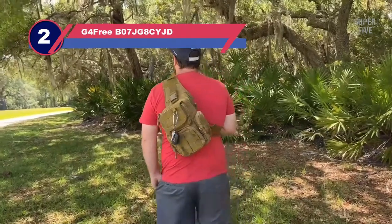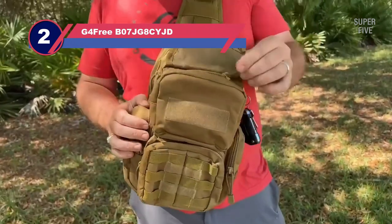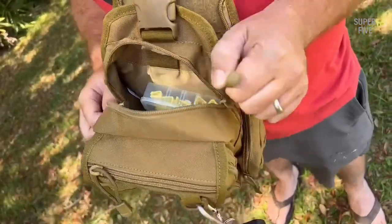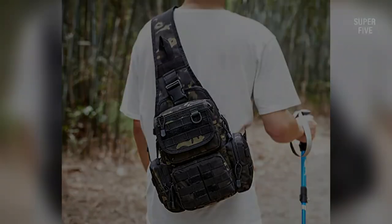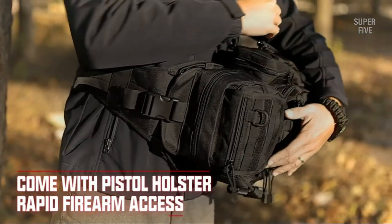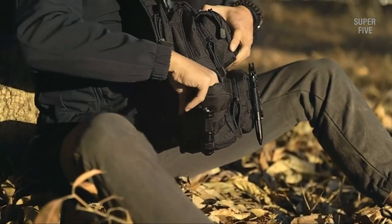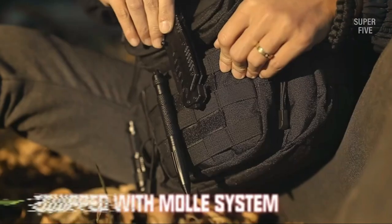Number 2. G4 Free B07JG8CYJD Concealed Carry Sling Bags. Description. The pistol holster on this sling bag is easily accessed in the rear compartment with a magic sticker. One of our favorite concealed carry sling bags, it is ideal for Glock 17, Glock 19, or AP-320. Along with the firearm holster, the bag has plenty of room for a range of accessories, cleaning tools, and other smaller items. The bag is also comfortable with padded handles and straps.